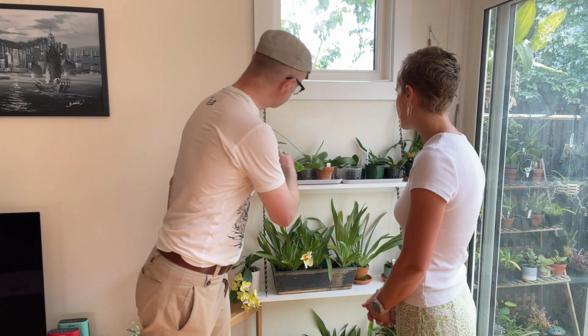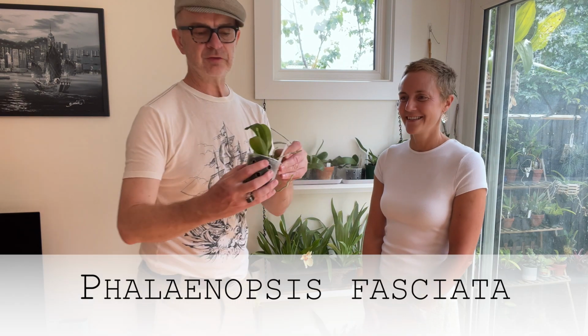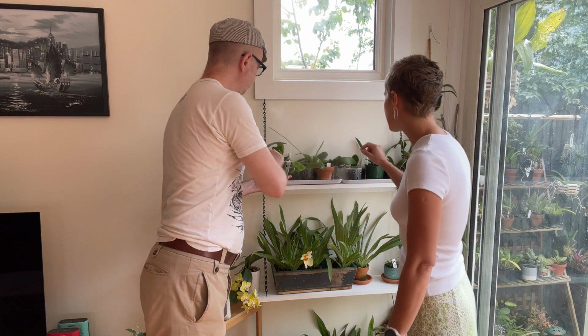Excellent. Well, the phals are all looking beautiful, and there is a little flower spike on this one, which is fasciata. We can see that gorgeous flower spike there. So do you have species phals? Yes, actually most of these are. Right. Oh, and there's flower spikes on this. Yeah. Oh, you do really well with them.